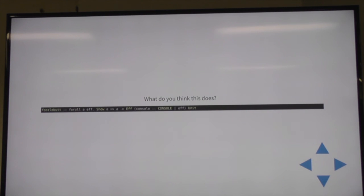What's that vertical bar do? Oh, yeah, I wanted to gloss over that, but if you don't ask this question, you will answer it. This in here is something called a row type. What we're saying is that this thing has a console effect, but this set of effects is open. So you can, and we'll see it on the next slide, compose this with another Eff that has a different effect, and the result of the composition of those two types will be something that has console and the other effect. That's why they call it extensible effects.